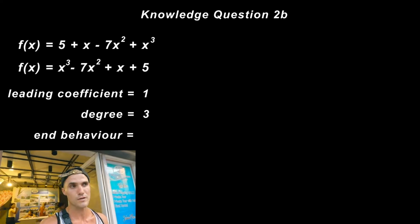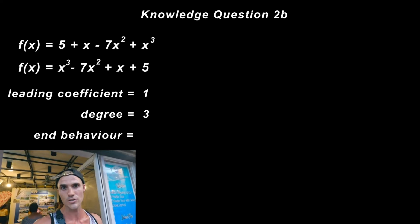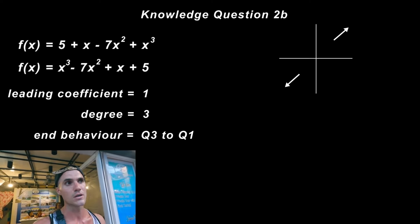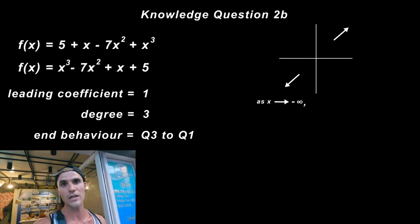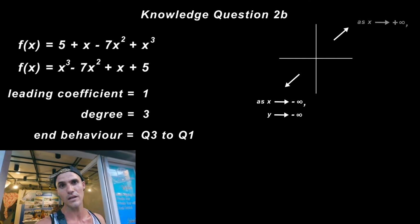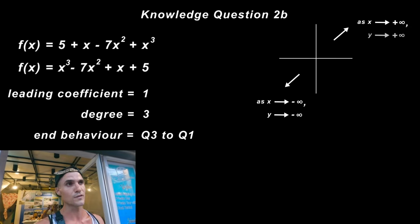And then for part B, the end behavior, well, because the degree is odd and the leading coefficient is positive, we know it's going to go from quadrant 3 to quadrant 1. And if you were to do it in that other notation, as x approaches negative infinity, the y values approach negative infinity. As x approaches positive infinity, the y values approach positive infinity as well.